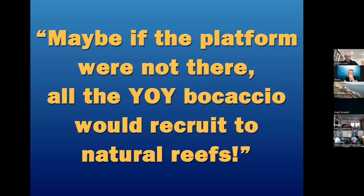Maybe if the platform were not there, all of the baby boccaccio would recruit to natural reefs. This is a good one, I have to admit. So basically think about it this way. You have a platform and the currents are sweeping by the platform, through the platform. They're carrying larvae with them. If the larvae are ready to settle out, the larvae leaves the current, gloms on to the jacket, and the current keeps on going without that larvae. Well, what if that platform were not there? What if you remove the platform and the current just continued to take the larvae someplace?